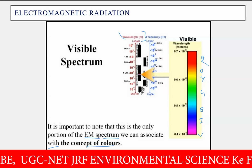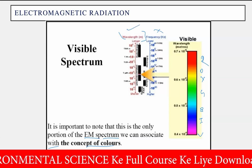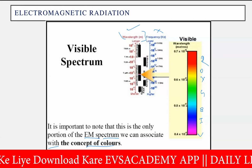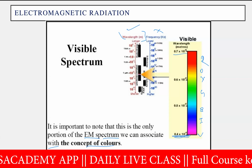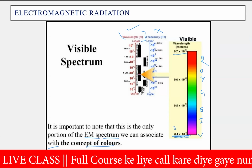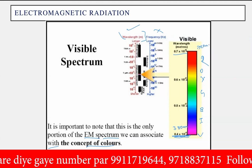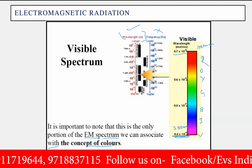I have told you, if you do not want to remember frequency, no problem, remember the wavelength and you can easily get the frequency value as well. This is, I hope, very clear to you, starting from 700 nanometer, and this is 400 nanometer. So this should actually be 380. This is starting from 380 nanometers and going up to 720 nanometers. That was my mistake. It is 400 to 700, not 300 to 700.